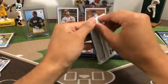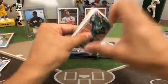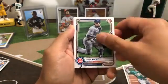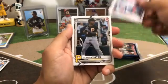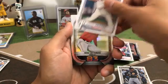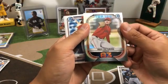All right, next pack. Oh, it looks like we have a silver. Matt Chapman, Javi Baez, Whit Merrifield, Jo Adell, rookie, Angels. Keibert Ruiz... Brian Hayes, rookie, Pirates. Spencer Howard, rookie, Phillies. And Reid Detmers, top 100, Bowman Scout for the Angels.